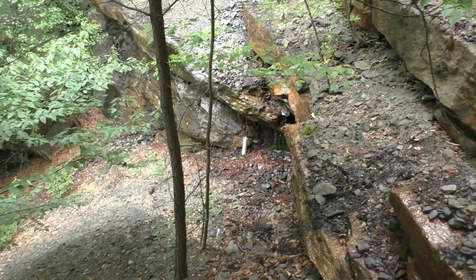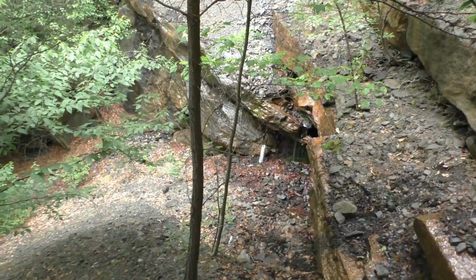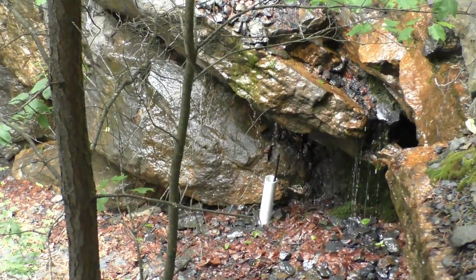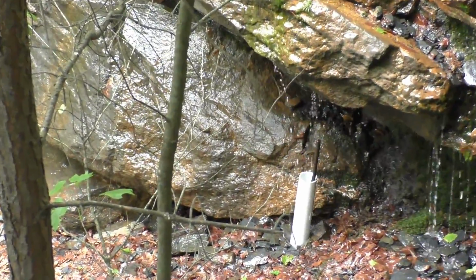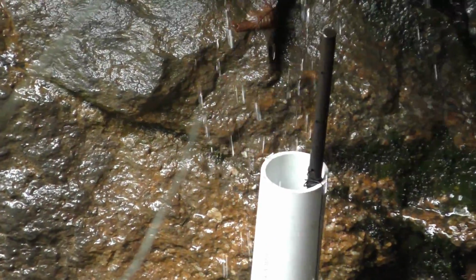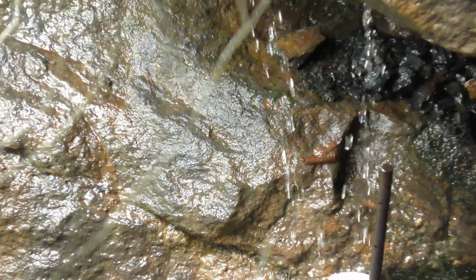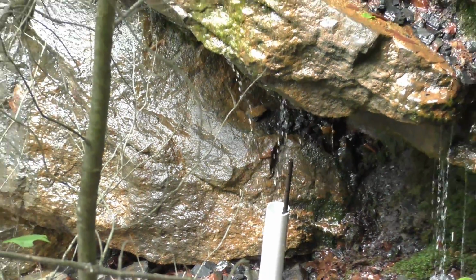Alright, we took a little detour off the trail and we heard some water running, and we discovered this little rock side here with water draining right into a PVC pipe. I don't know why that would be there. And then we're clear in the middle of the woods.